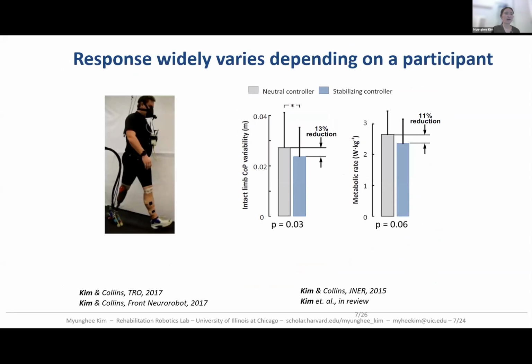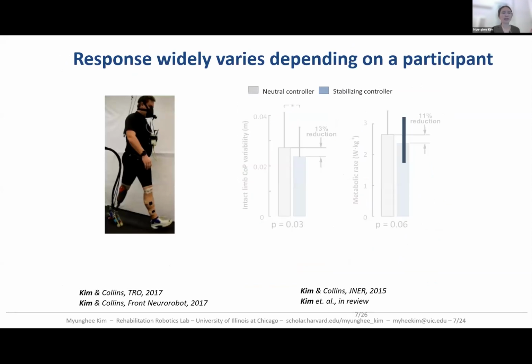However, now I want to draw your attention to this high standard deviation bar. It means that there was a subject who did great, who reduced metabolic cost by 25%. But there's another subject who actually increased metabolic cost. So we really gave a hard time to that subject, with a disturbance. We were thinking, why is this happening?